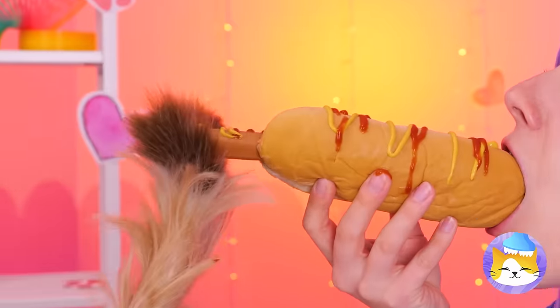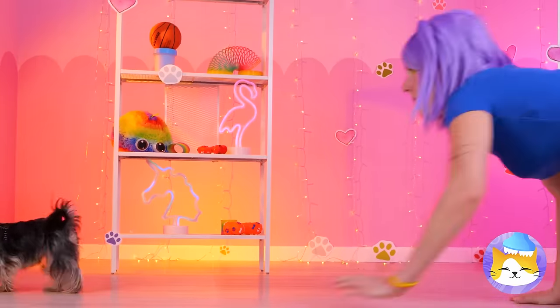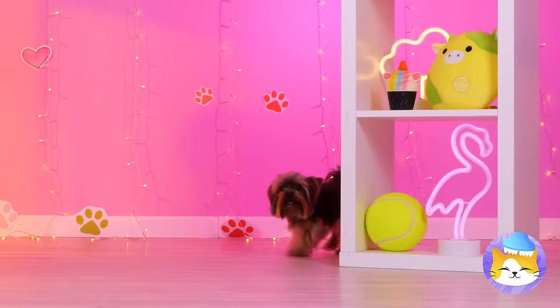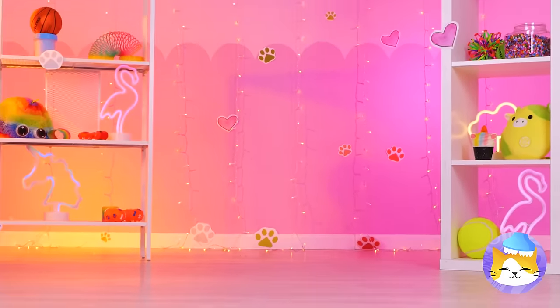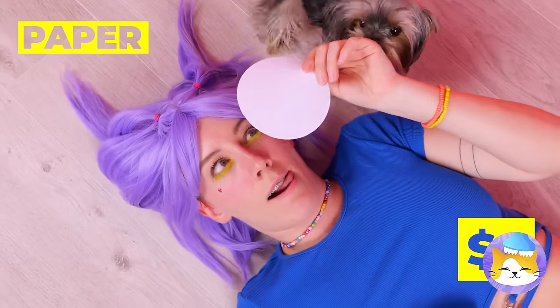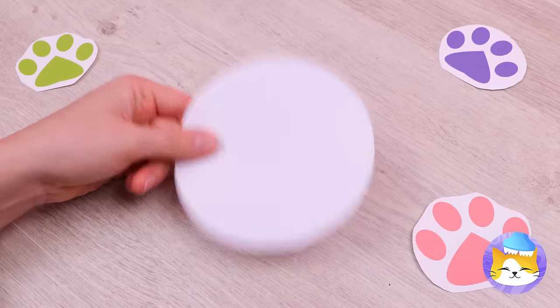Wow, they really like hot dogs around here. The chase begins. Get back here. Okay, now I'm starting to get dizzy. Hey, don't give up. Get crafty. Or better yet, crafting.